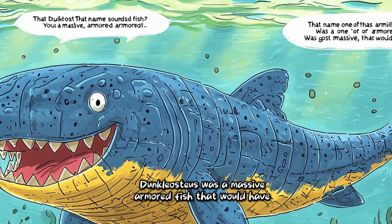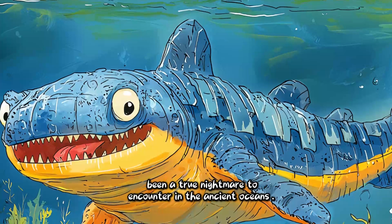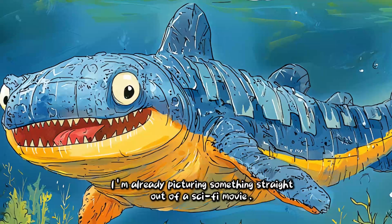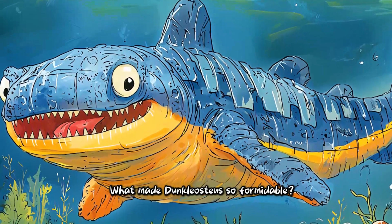Dunkleosteus was a massive armored fish that would have been a true nightmare to encounter in the ancient oceans. Okay, a massive armored fish. I'm already picturing something straight out of a sci-fi movie. Ugh. What made Dunkleosteus so formidable?